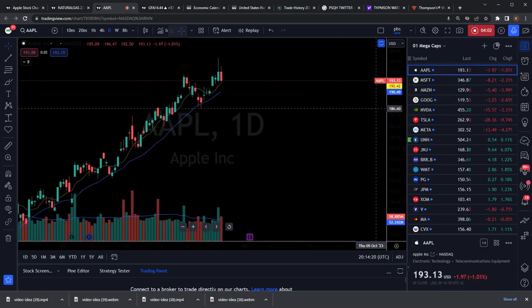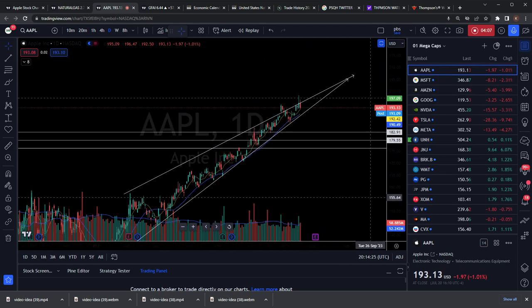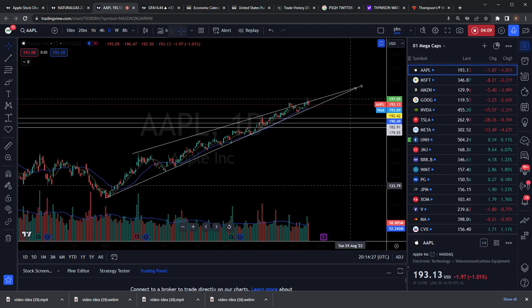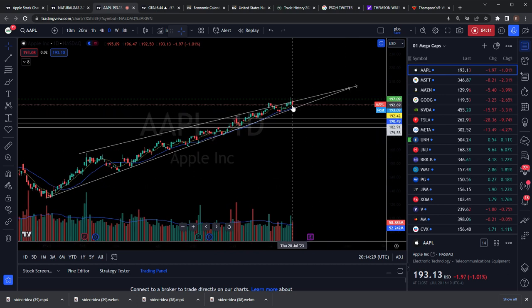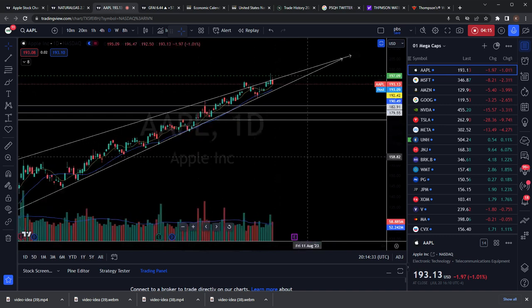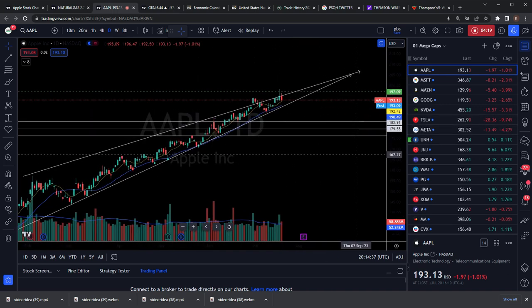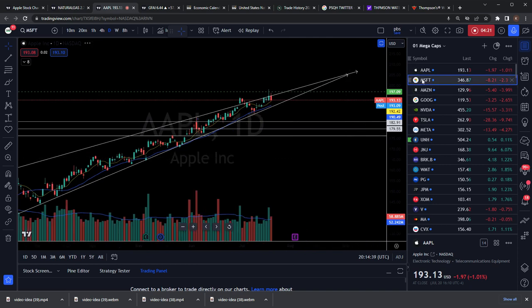Apple finished down slightly over here. You also have, take a look at Apple's tight wedge. This chart is still technically more bullish than some of the other charts out there, being the fact that it held the short-term 7-day moving average. But this wedge is so tight, you would eventually favor a little bit of a breakdown soon. But at this point in time, Apple's still the tech darling.